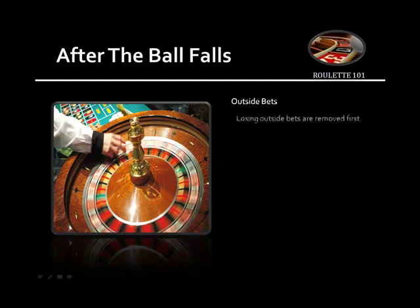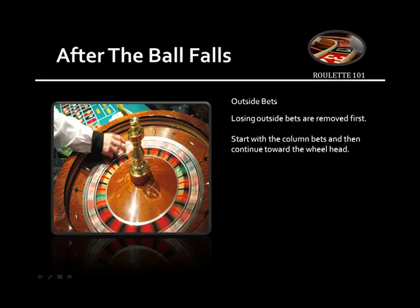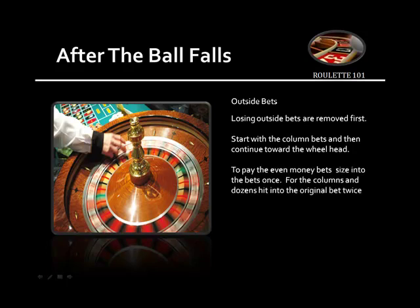Outside bets. Losing outside bets are removed first. Start with the column bets and then continue toward the wheel head. To pay the even money bets, size into the bets once. For the columns and dozen bets, hit into the original bets twice.